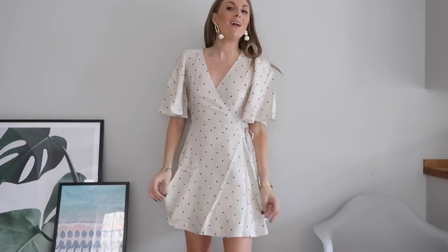So this is the dress on, and it is so nice. Obviously, it needs a really good steam, but I really love it.